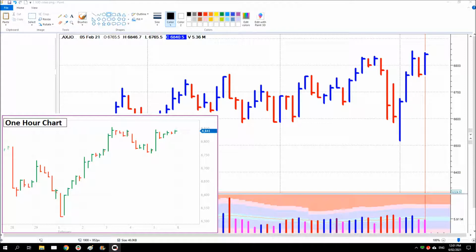You can see in front of you the daily chart for the Australian Stock Exchange. This is the XJO or ASX 200, the 200 largest stocks on the Australian Stock Exchange. And inset on the left-hand side is a 1 hour chart. It's showing the period here to the left. It's showing where this pullback took place.